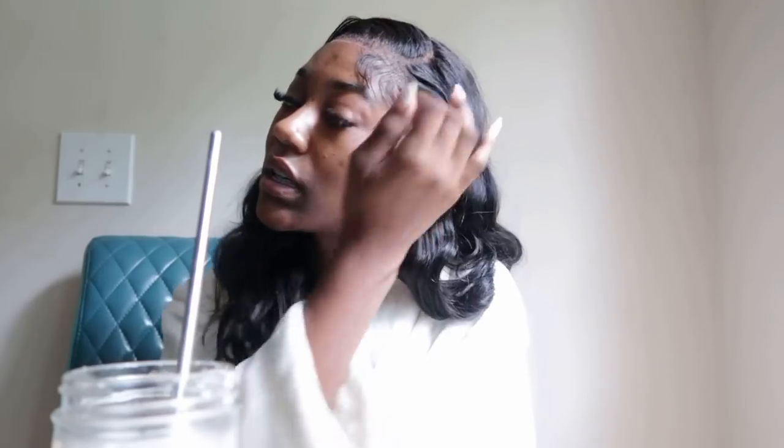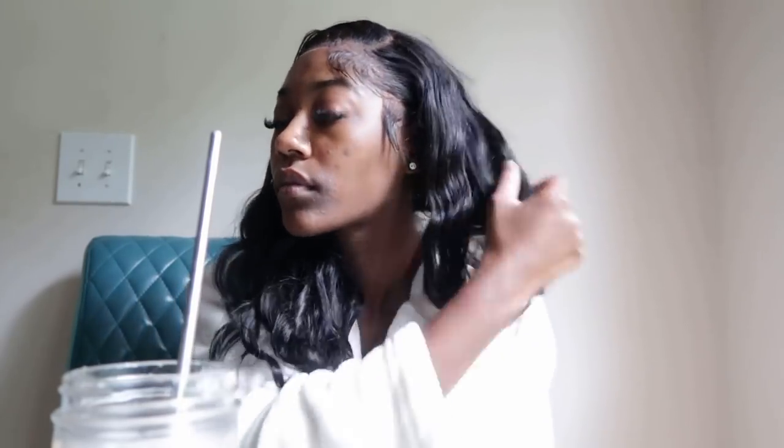I think I'm gonna have this wig on this whole week, honestly. I may change it out at the end of the week. I don't know yet, but I'm really digging it right now, so I may not. I like it. Yeah, just sipping on my coffee, waiting on my eggs to get done, and I'm gonna make me some turkey bacon, and then get my day started.